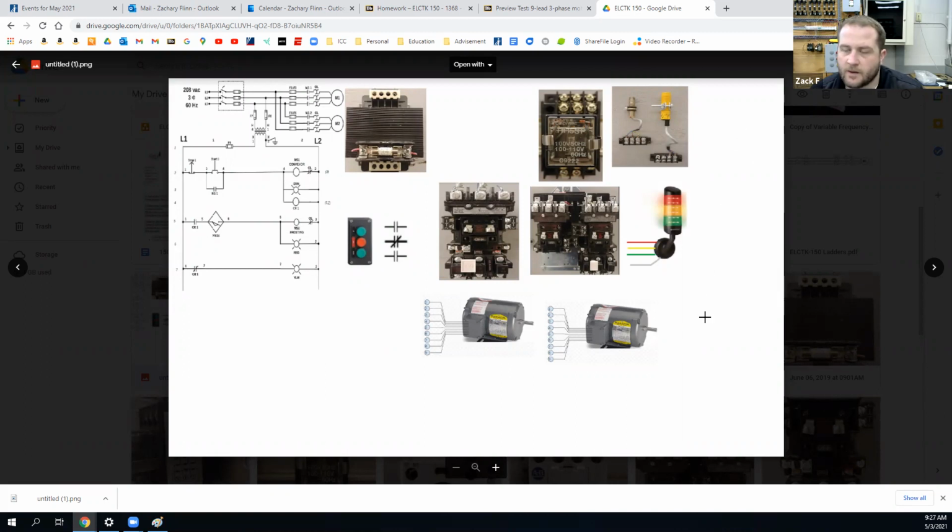Again, this is not verbatim the picture that you will see on these questions. There's different pictures, but if you understand the components, which parts of the components are which parts, which part is normally open and normally closed, and all stuff you should know.